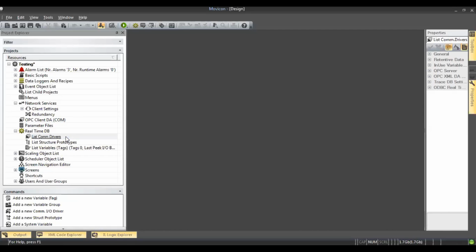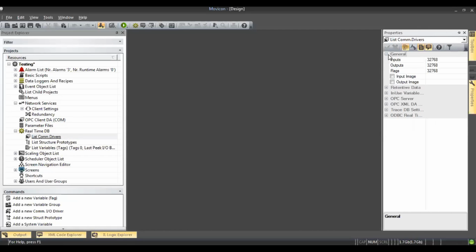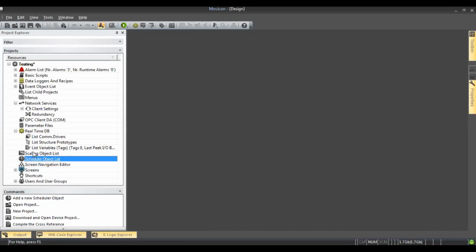Okay, so how will you connect the PLCs? That is a major core part. Then how will you schedule scaling objects? If you want to scale 0 to 1000, how will you scale that particular parameter? The data coming from the PLC is different, and you want to handle it differently.